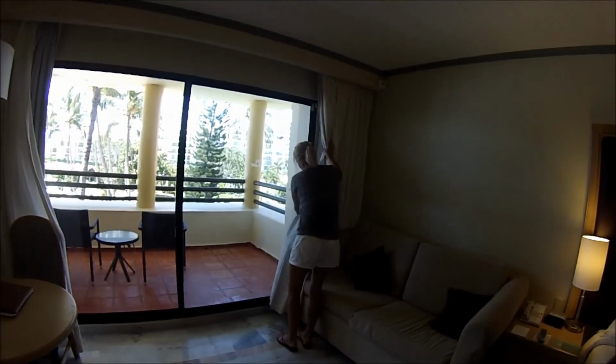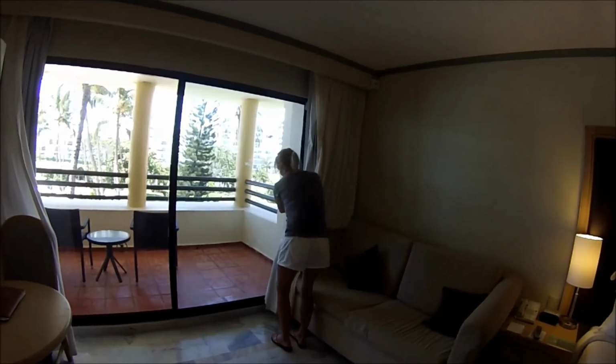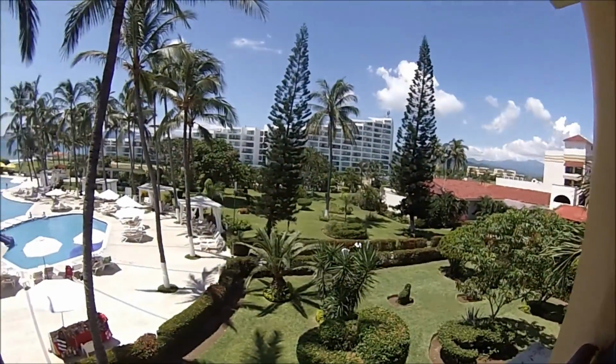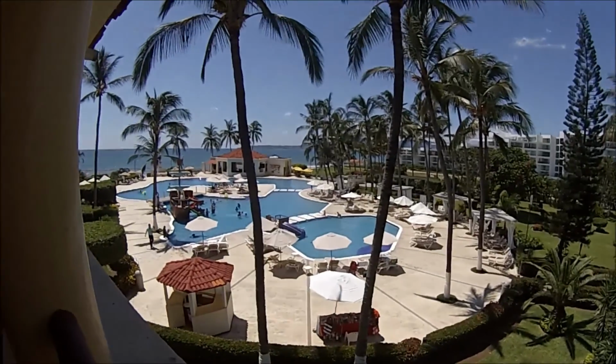While the fridge was empty, 2 bottles of water are provided each day. We had a balcony, but not all rooms have one. We did have internet access in our room, even though the guy at the front desk said it was only available in the lobby. I'd say the worst part about our room is the bathroom.